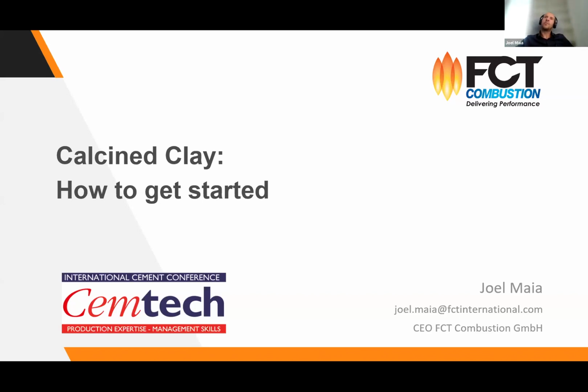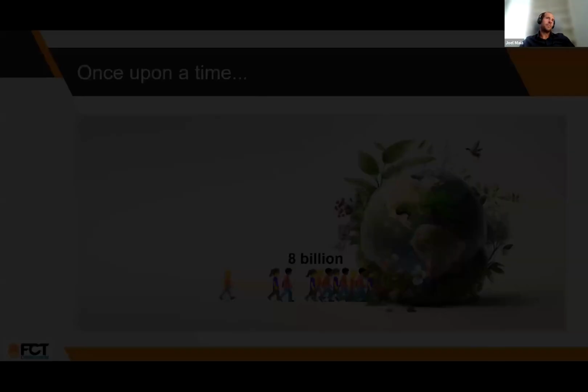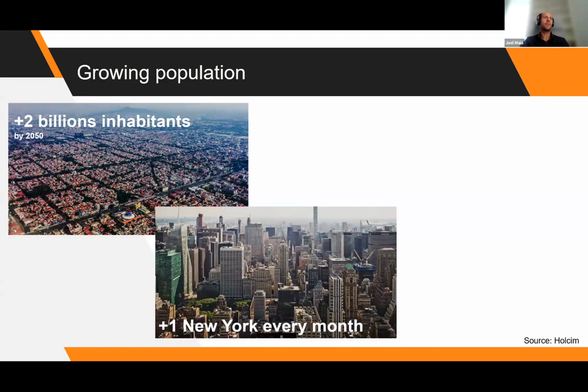So first of all, I'd like to paint a picture here. Once upon a time, there was a planet called Earth, a very green planet. A lot of people started to populate this planet, and today we are 8 billion people. For the next 15 plus years, until 2050, it is expected we will be 2 billion more, coming up to 10 billion people on the planet, which means 1 New York worth of people every month.